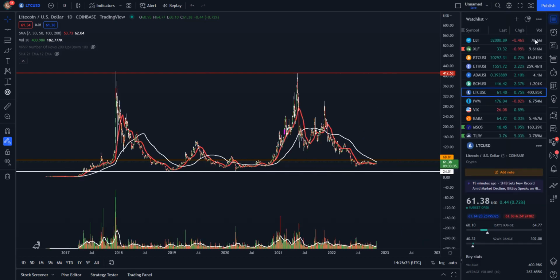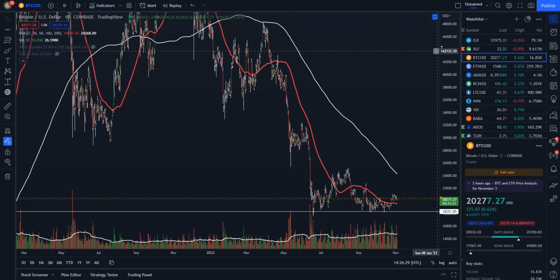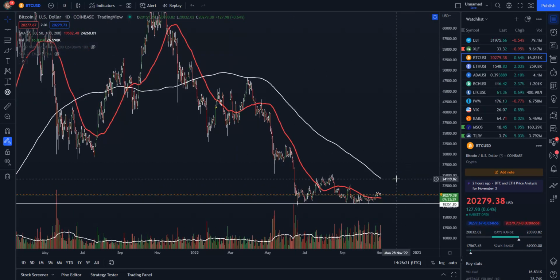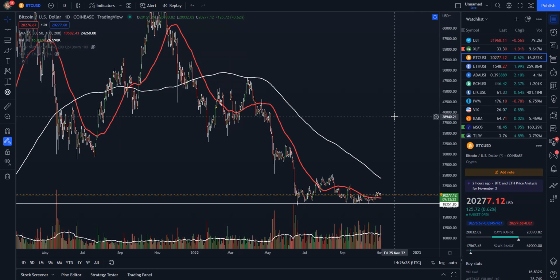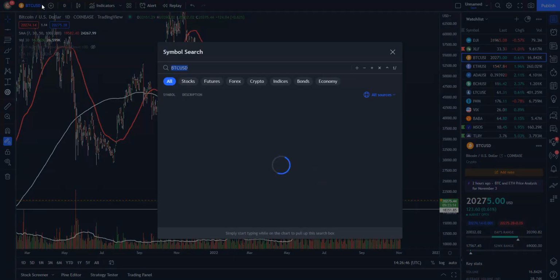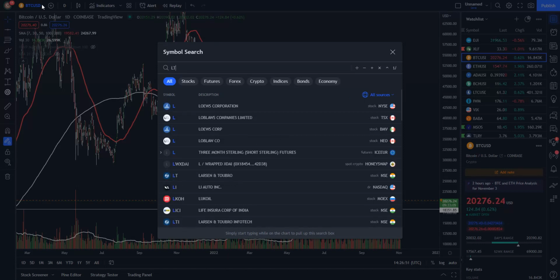If we're taking a look at Bitcoin, we're still far from our 200-day moving average, and Bitcoin's going to be the driver here. So if we take a look at that, we're looking at about $24,000 or so for our 200-day moving average. And just by looking at this, you can see Litecoin's a little bit ahead of Bitcoin just due to the fact that it is testing its 200-day moving average as opposed to Bitcoin, which is not. So if we went into LTC BTC, most likely right now it's probably looking a little bit stronger.